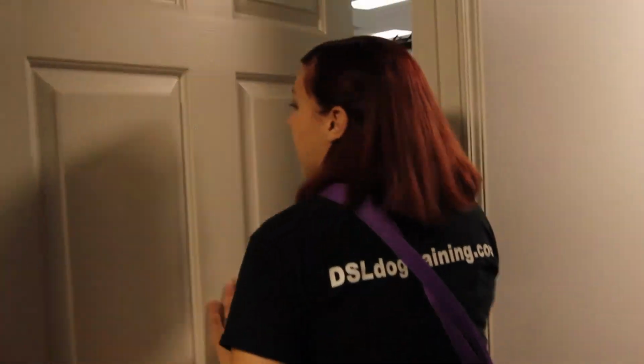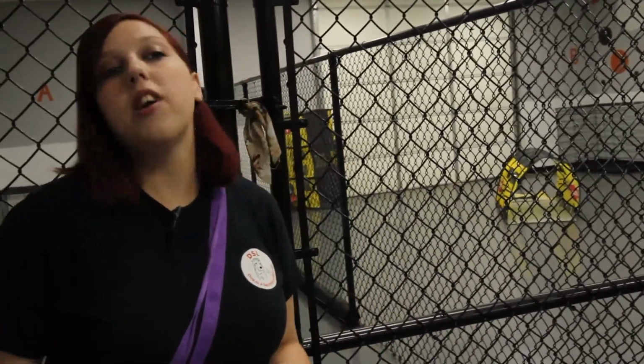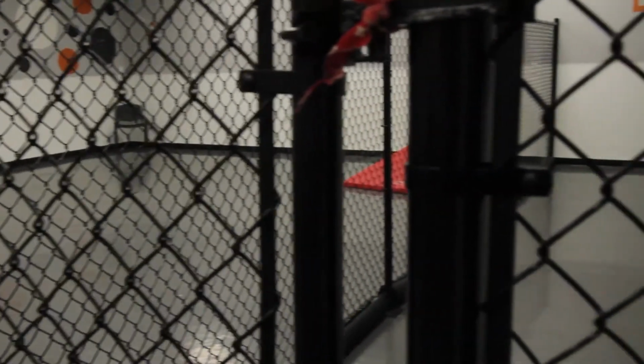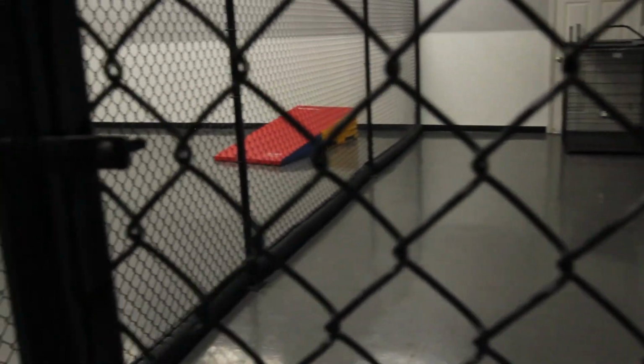All right, next stop is our indoor play space. This is what we call the gym because this is our school. So this is our indoor play space. It has 2,500 square feet of play space, and we have the fences up to group the dogs out by size and temperament, more so temperament than size. Sometimes you get a 150-pound dog that thinks they're a 10-pound dog, and so they might play with the smaller dogs, or sometimes you get a 10-pound dog that thinks he can hang with the 150-pound dogs.